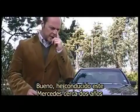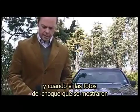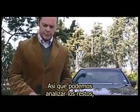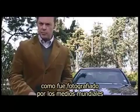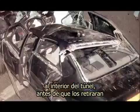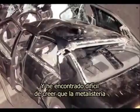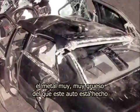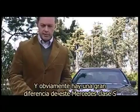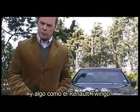Well, I've driven this Mercedes for nearly 2 years. And when I saw the photographs of the crash blown up so that we could really analyze the wreckage, as it was photographed by the world's media as it sat in the tunnel before it got whisked away, I just found it difficult to believe that the very, very thick metalwork that this car is made of would just fold up like a crisp packet. I mean, there's obviously a very big difference between this S-Class Mercedes and something like a Renault Twingo.